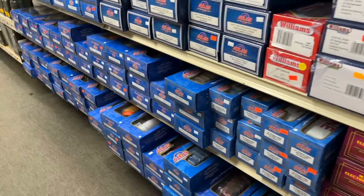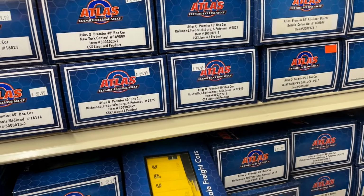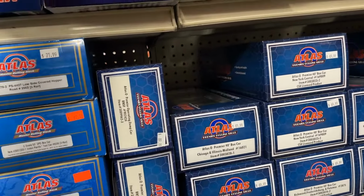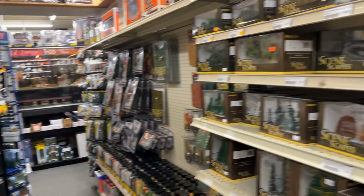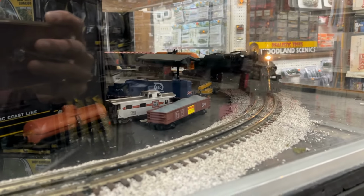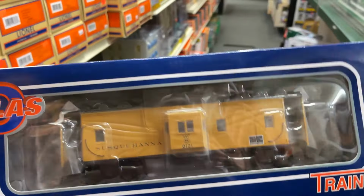Boxes and boxes and boxes. One more. Train. All we need is one more train. That one? Yeah, like that one. That one right there? Oh my god. There it is. Let's see what else I got. One find so far.